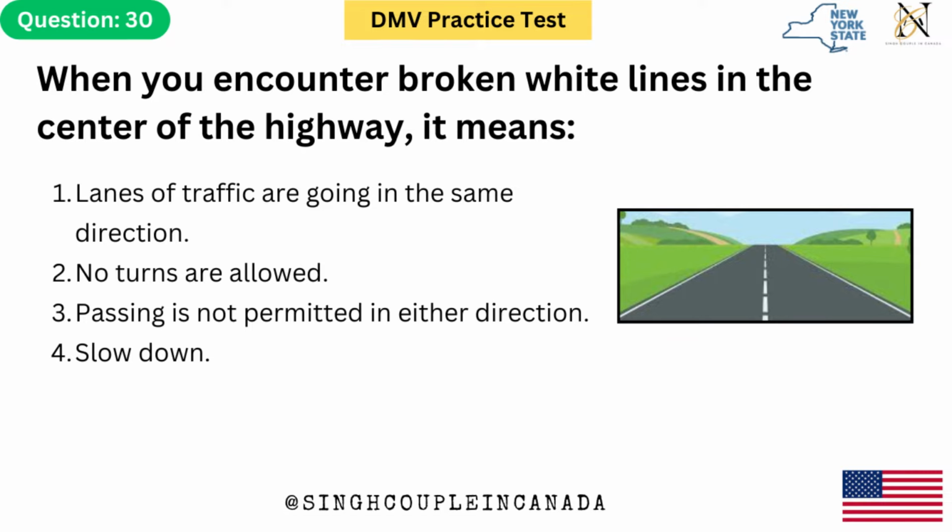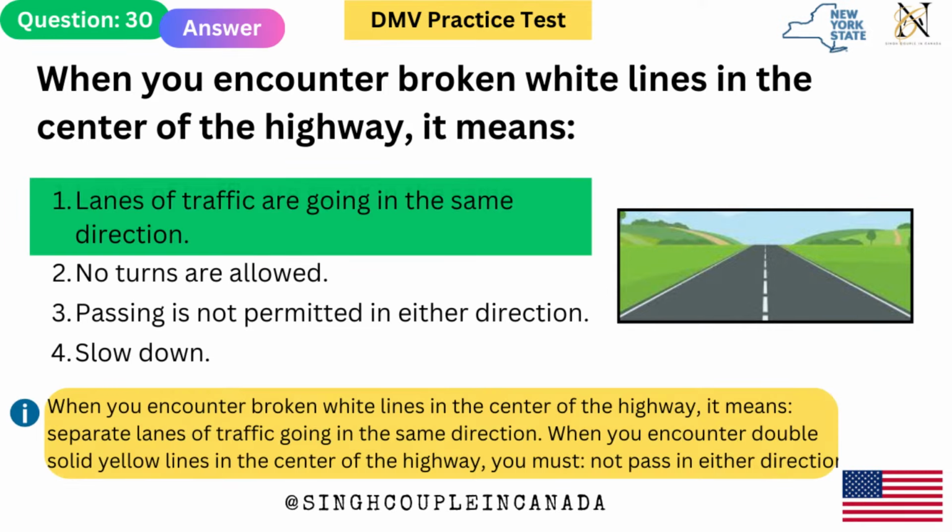Question number 30. When you encounter broken white lines in the center of the highway, it means 1. Lanes of traffic are going in the same direction. 2. No turns are allowed. 3. Passing is not permitted in either direction. 4. Slow down. The answer is 1.